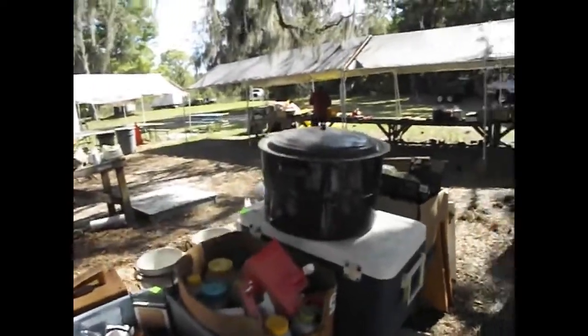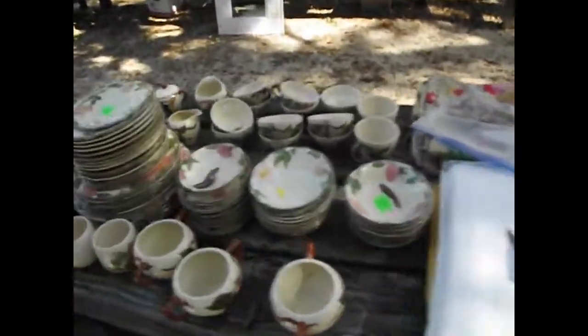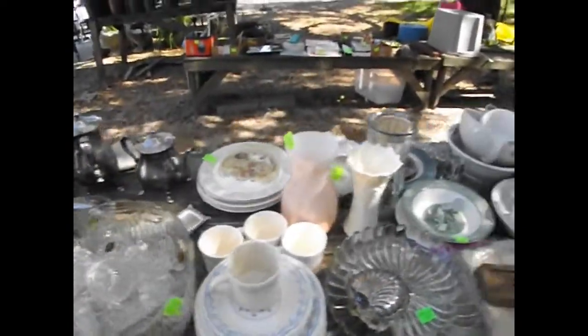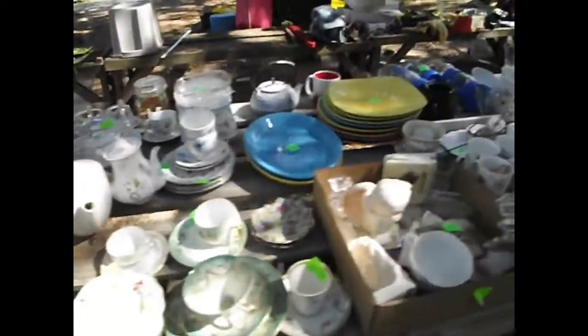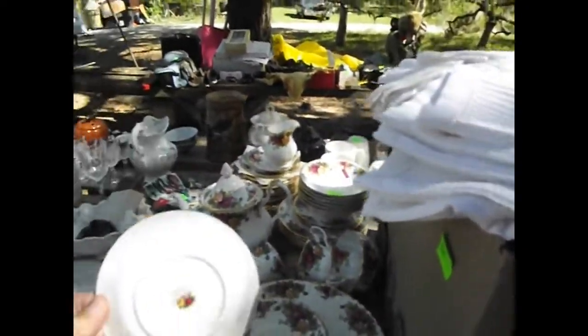Well, we're going up row 6 now. Ain't much here. Oh, there's some nice stuff. Yes. Yeah, look at this pretty book. Lots of glass, lots of glass. More glass, more glass. We got more silver plate. Cast iron plates. Look at that pretty set right there. Crossbones, is it? Yes, it is.